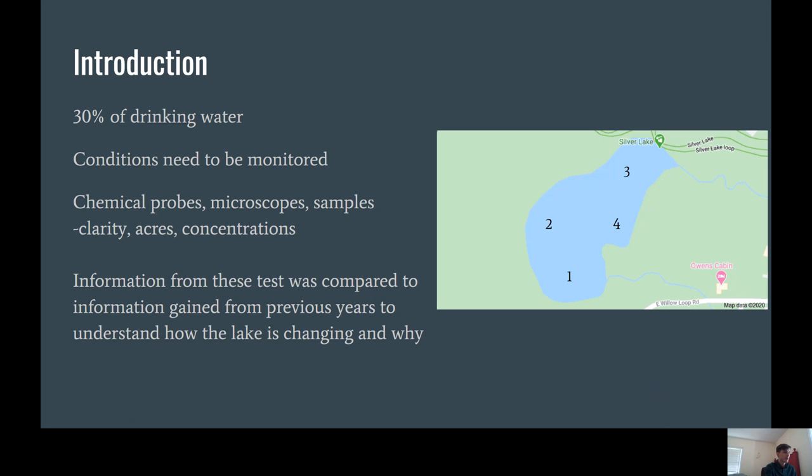Because Silver Lake is a part of this watershed, we want to make sure that Silver Lake stays healthy so it can continue to produce a healthy outflow of water. How we do this is that I picked several sites and locations at the lake you can see here, and I would go to the lake weekly with chemical probes or samples that I would then take home to a lab and analyze using microscopes and spectroscopy to analyze the clarity, aqueous, and chemical concentrations of the lake.